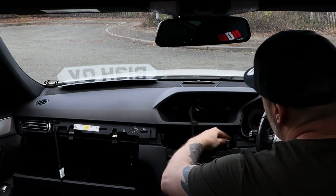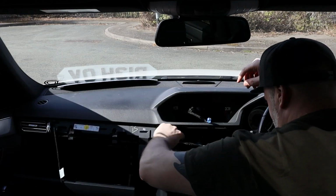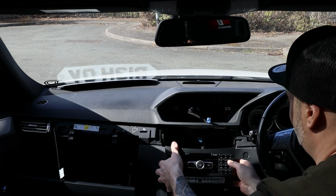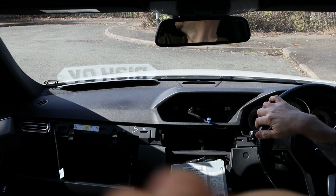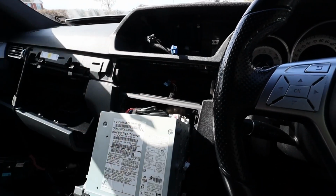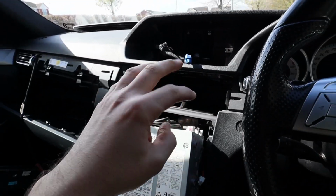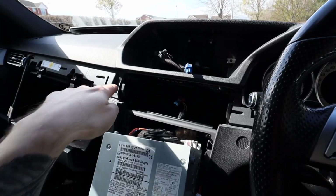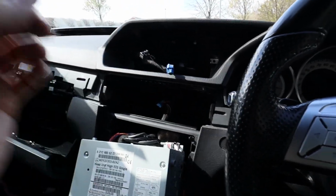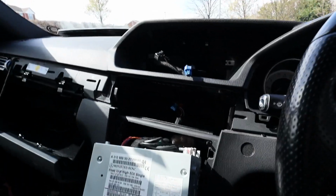With the screen out, we then move on to the main head unit. The stereo has 2 Torx screws holding it in at the top. We just undo these and it slides out. Okay, so screen's out, head unit's out. These vents are a little bit difficult to get out because the way it describes to get these clips to slide the vents out wasn't that clear. But got it out, all sorted.